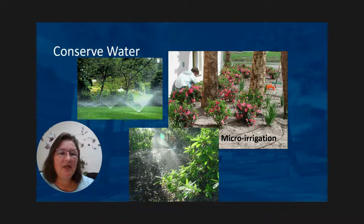Another way to conserve is looking at your irrigation. Micro irrigation is a really good thing. It's low volume irrigation instead of the high volume irrigation. So these spray heads over here are considered high volume irrigation. That means they put out a lot of water per minute, where this micro or low volume, and this is a little spray head down here, puts out less water. So these are a good idea.